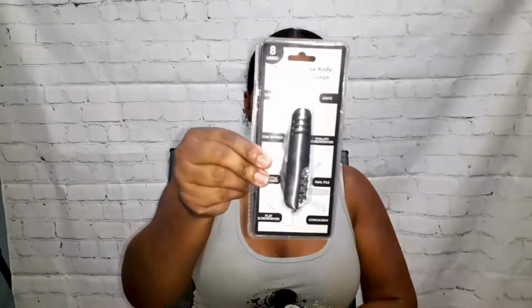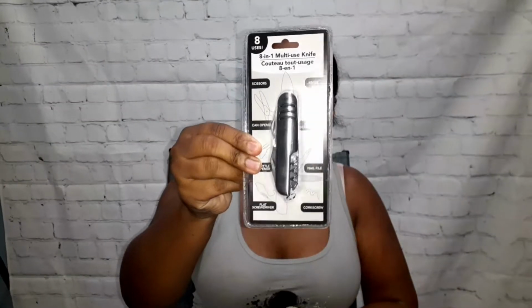So the next thing I put in here was this 8-in-1 multi-use knife. And it looks like this. And it has scissors, a can opener, a bottle opener, a flat screwdriver, a corkscrew, a nail file, a Phillips screw, and a knife. So this will come in handy for him because he likes tools. So that's why I picked that up for him.